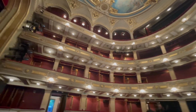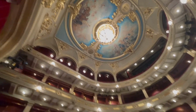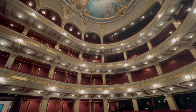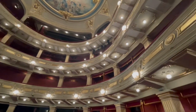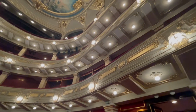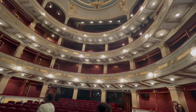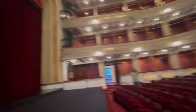So this is inside of the theater. Unfortunately, I will not be able to show you any of the ballet because they don't allow videos or photos, but I will try to tell you about it after it's finished if I can understand anything, because it's going to be in Serbian, and I do not know any of the language.